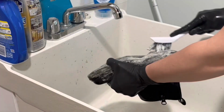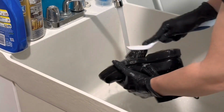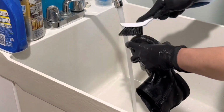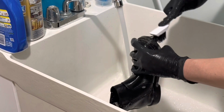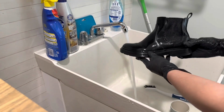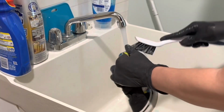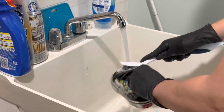Just giving a quick little scrub to my daughter's boots and then to my son's shoes. Just using the Dawn dish soap, going in with the OxiClean, and I love a good scrub brush. This is Scotch-Brite. I will link some of my cleaning brushes that I use down below if you want to check them out, but they're the best. Can't say enough good things about them.